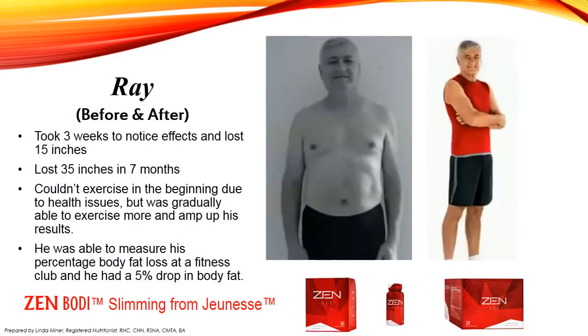And finally, we have Ray, who looks 20 years younger, has lost 35 inches, and also was someone who was in pain before he started this program and is now out of pain. Absolutely amazing. So all of the people who have used this have seen amazing results: loss of body fat, increase of muscle tissue, loss of inflammation, loss of pain in their body.